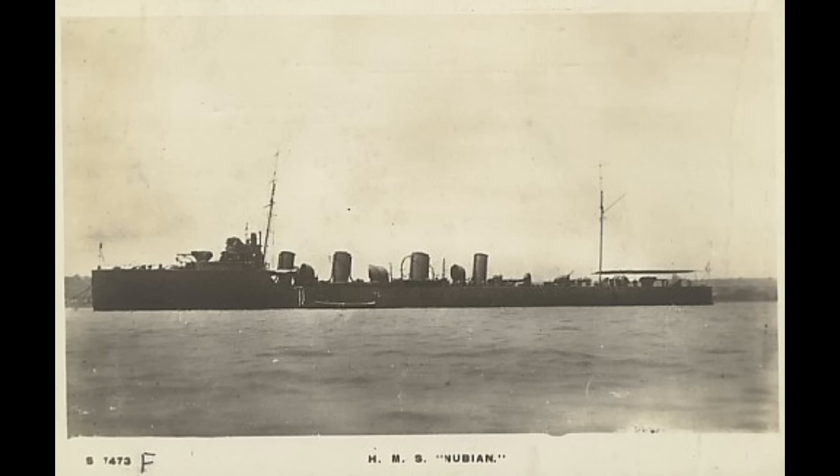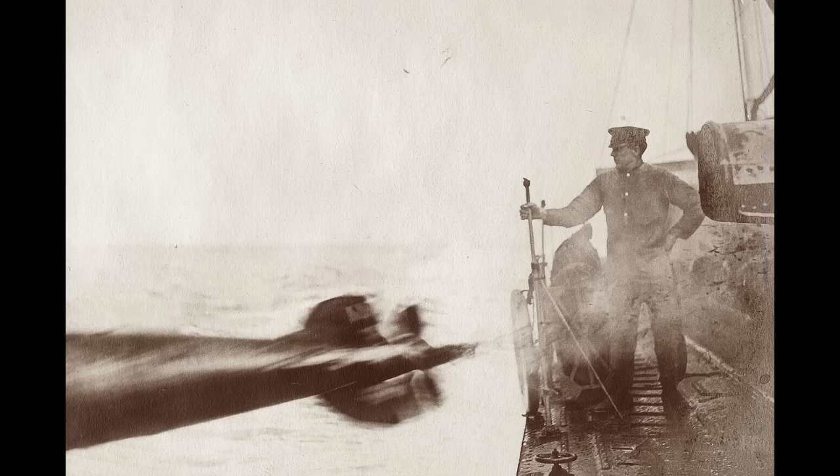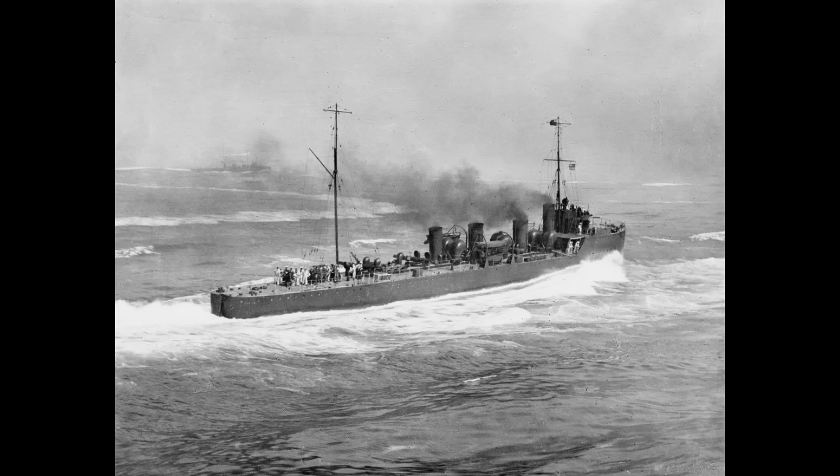Weaponry also varied due to the large change in design between the tribal groups. Zulu and Nubian, as part of the last group, had two 4-inch guns, one on the bow and one on the stern, along with two single 18-inch torpedo tubes and later on depth charges. All of this came out to a ship displacing around 950 to 1,000 tons. It again varied between ships, not least because different dockyards built the ships in slightly different ways, even if they held to a core design.